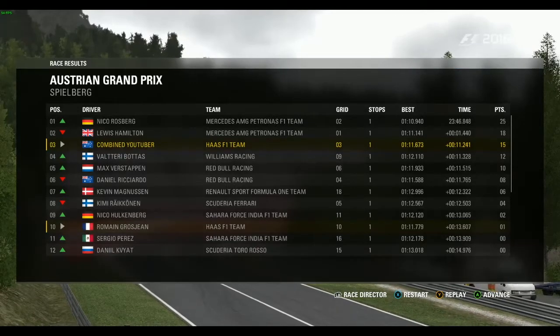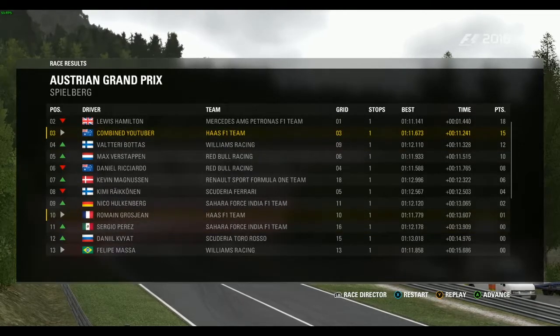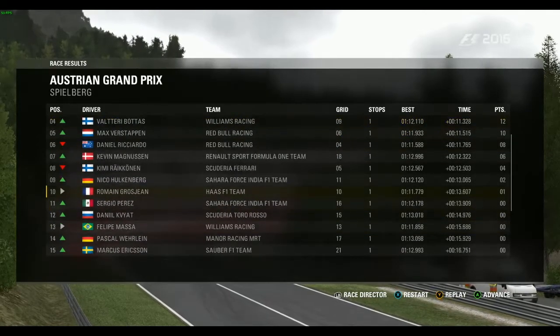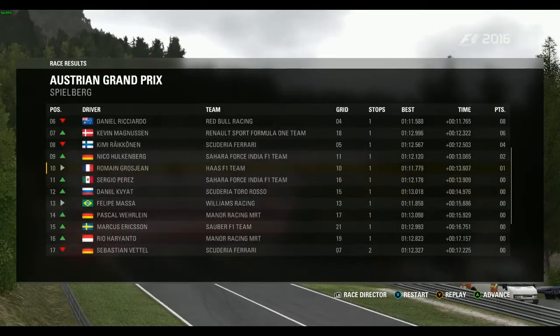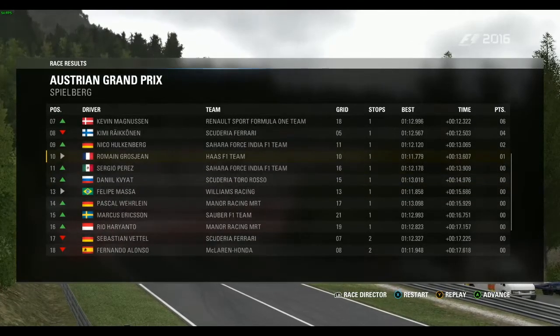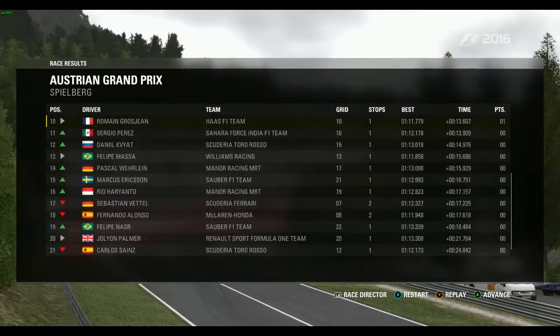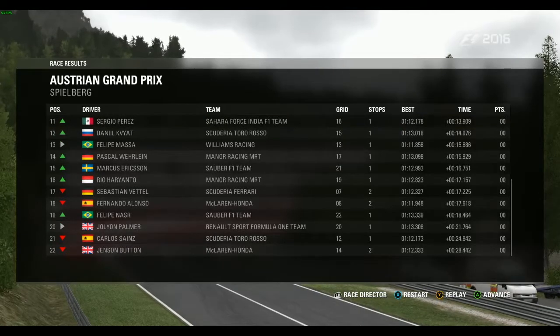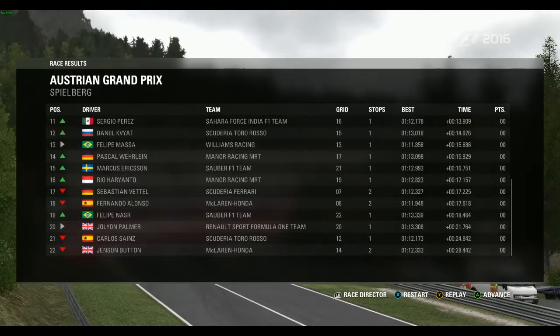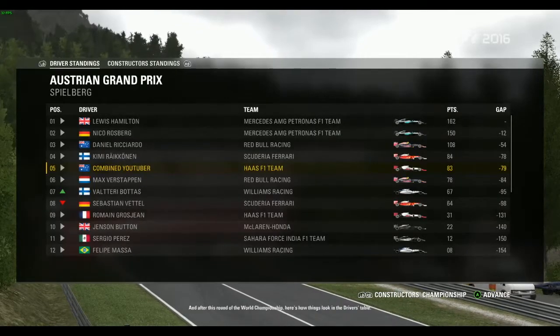Kimi Raikkonen in 8th, Nico Hülkenberg, Romain Grosjean getting 1 point, our teammate in 10th, Sergio Perez and Daniel Kvyat, Felipe Massa, Pascal Wehrlein in a brilliant 14th, Marcus Ericsson, Rio Haryanto, Sebastian Vettel in 17th place after being involved in the incident with Rio Haryanto, Fernando Alonso, Felipe Massa, Jolyon Palmer, Carlos Sainz, and Jenson Button is the last place in this Austrian Grand Prix. No retirements happened in this Austrian Grand Prix.